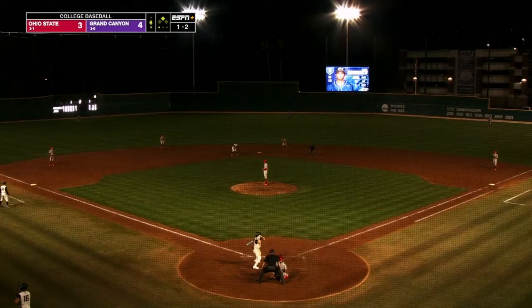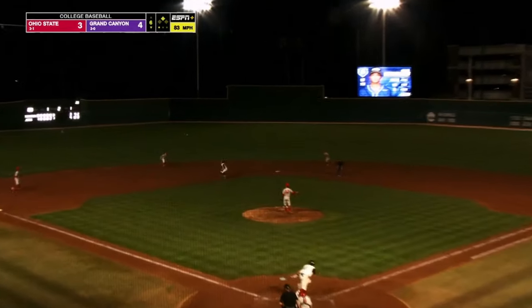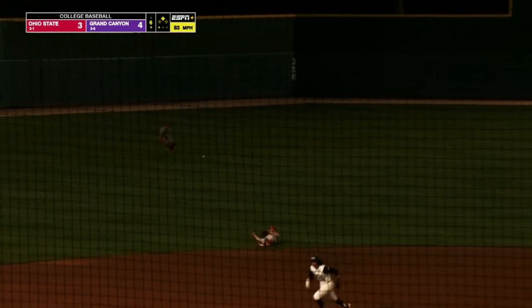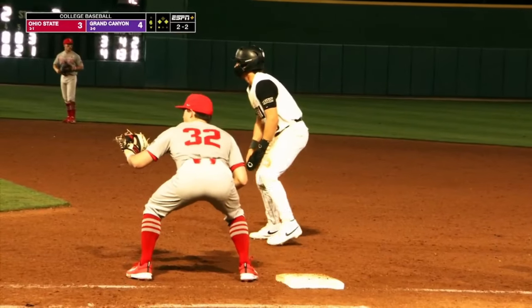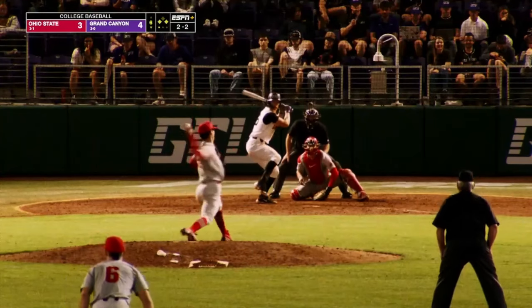I'm trying to keep Barreras close. Line drive over the glove of the shortstop, Kazmar. Barreras has to stop. A little trickery and a double steal. We'll see, though. Good lead.